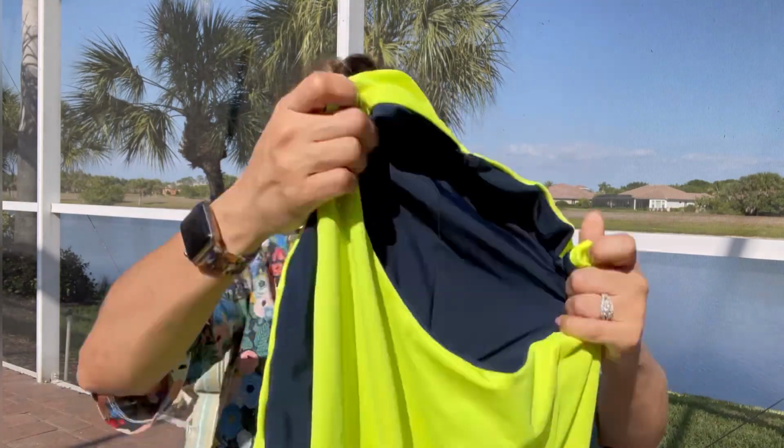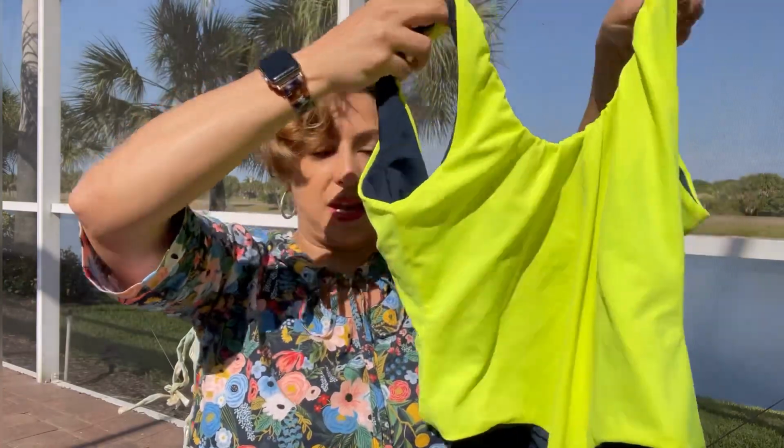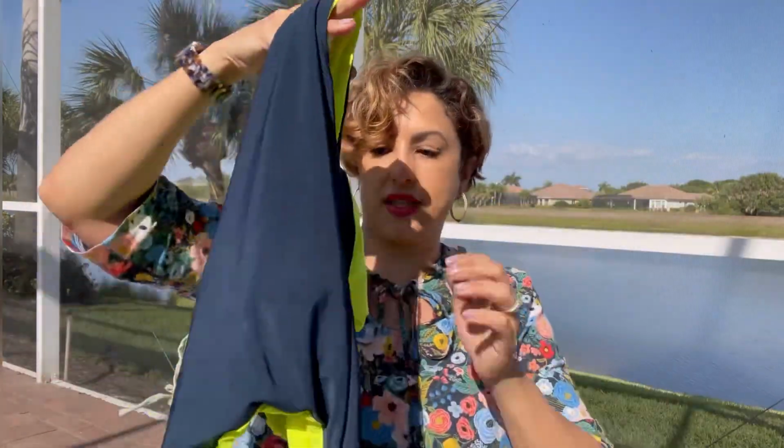Okay, so now let's talk about the different swimsuits that I've been making, because that's actually what I've been working on pretty non-stop lately. If you don't know, this whole swimsuit series that we're about to get into starting on Sunday was actually sparked by this swimsuit that I made. I made this reversible swimsuit using a pattern by Sirena Patterns.